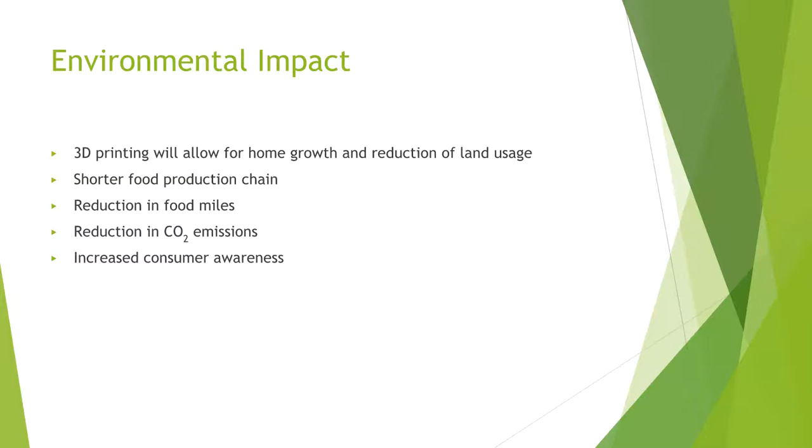There's a shorter food production chain because this cuts out the need for transportation and other facilities such as a distribution center, an auction, wholesale packaging center, and even some supermarkets. And high involvement in the growth process means more awareness of food production and consumption.